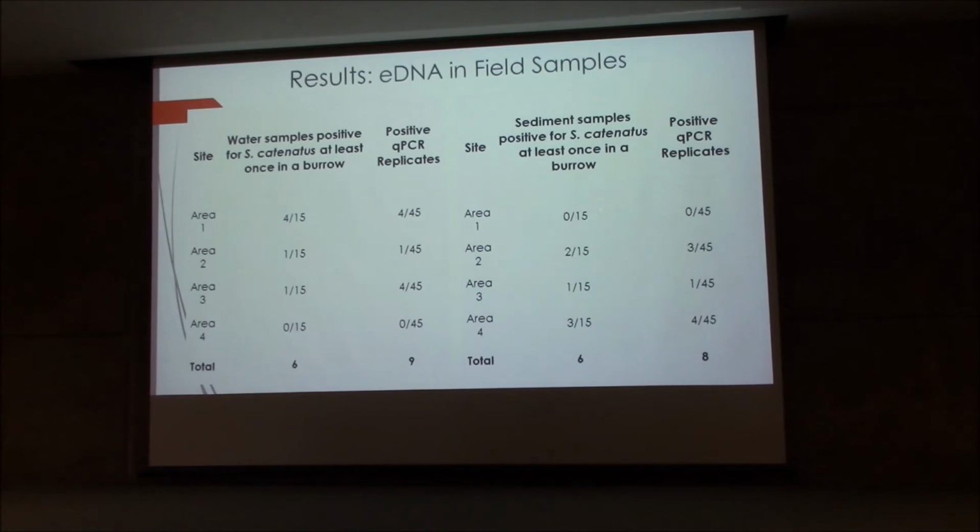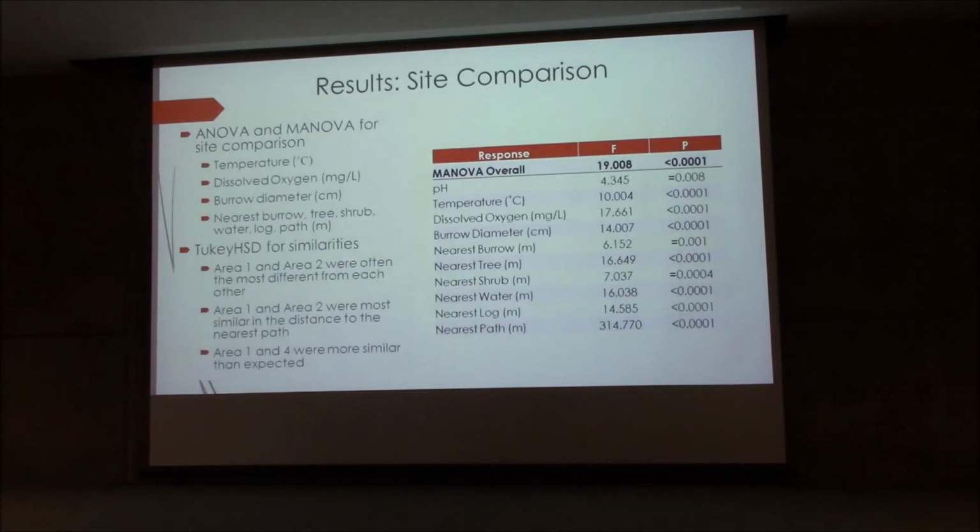However, when you look at the sediment samples, I actually had no positive hits where we know Massasaugas are hanging out every day. And my strongest hit overall came from a sediment sample taken out by our own lake, where we have no documentation of them occurring. So that's what I got from my field samples.